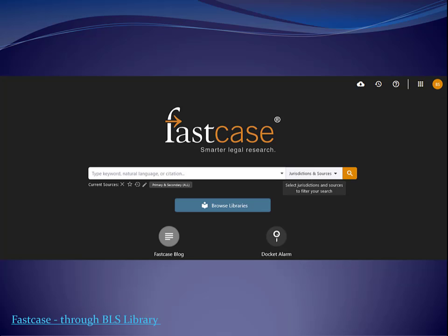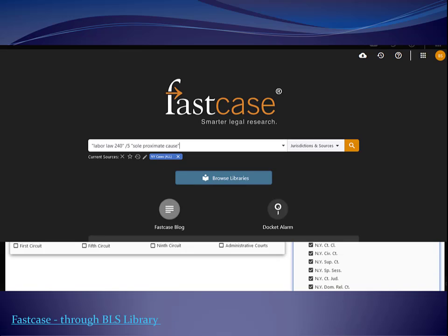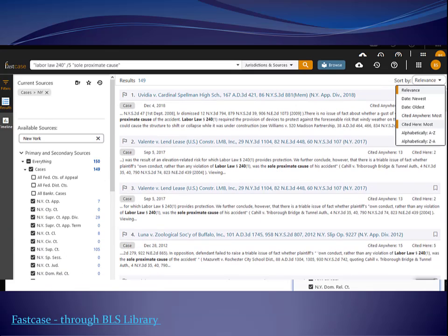So here's what the landing page looks like on Fastcase. And it gives you different ways to search. You can do a case law search, you could do statutes, regulations, you could search court rules, pick your jurisdiction. If you're a bar member, you'll only have New York, but here you'd have to choose that you wanted to search New York. And now I'm going to do a Boolean search, labor law 240 within 5 of sole proximate cause. Here's my results list.